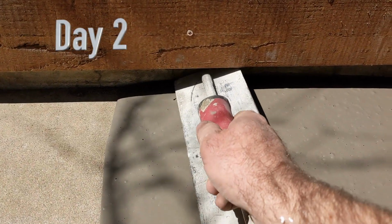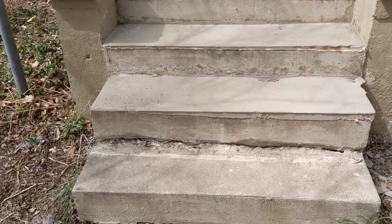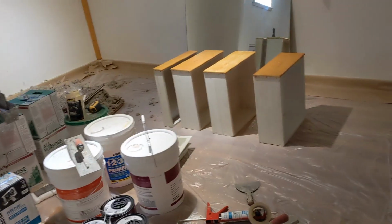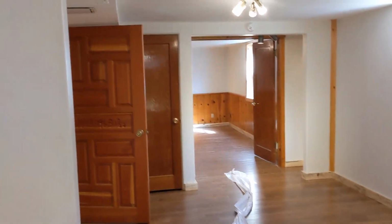On day 2, it was just me. I leveled the steps, and I started to prep the basement for the bathroom remodel, as well as some texturing and painting. Stay tuned as I update you on our progress.